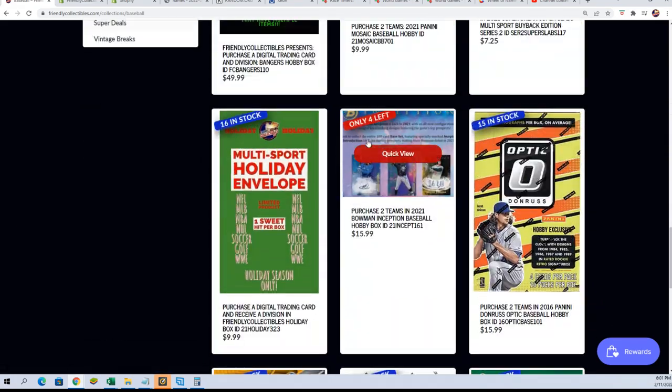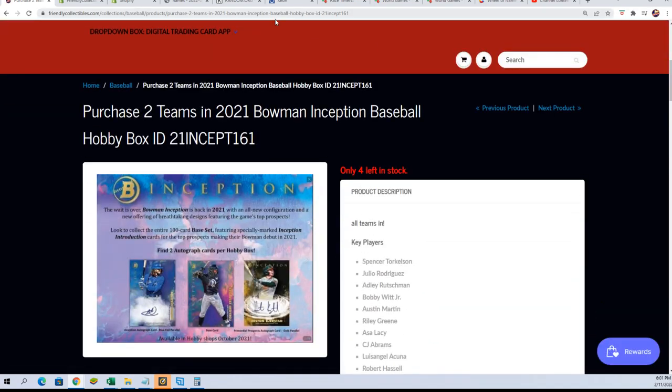And the box break is right here, and it's down to four left now. Here it is, $15.99 for two teams. So you can get in this way, you can get in that way. We're going to be ripping this in a minute.